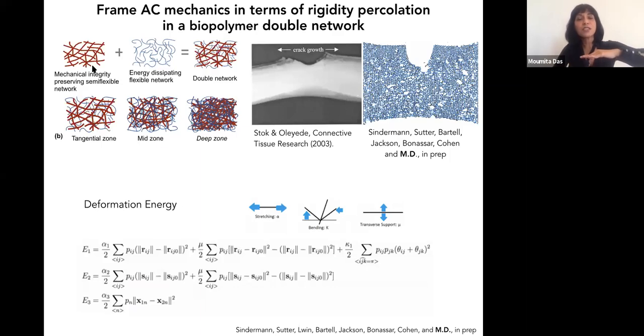The stiff network is again the collagen network, and the softer, more flexible network represents hyaluronic acid and proteoglycans together. The two networks interact with each other, not at the nodes, but with a weak interaction between the bonds in the two networks at their midpoints. And we can write down the deformation energy for each of the fiber networks.